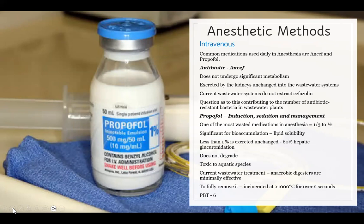It's significant for bioaccumulation based on its lipid solubility. It's one of the things that makes it a great anesthetic medication, but because of that, it has bioaccumulation. It stays longer. Less than 1% is excreted unchanged, and 60% of that is based on hepatic glucuronidation. It does not degrade. It's toxic to aquatic species. Current wastewater treatment, and this is something that my son is working on, is the anaerobic digesters, and those are minimally effective. They're very effective on many, many other things, but they are not effective for this. And to fully remove it, it has to be incinerated at 1,000 degrees Celsius for over 2 seconds. So that's not going to happen.